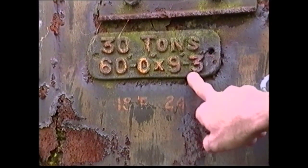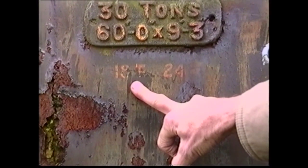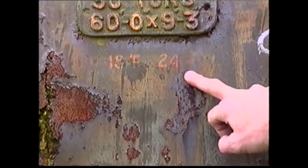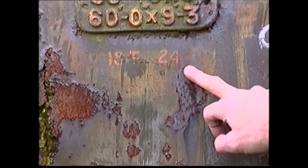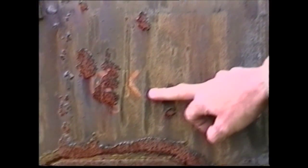The weight of the coach as built: 60 feet long, 9'3" wide. It had 18 first class seats and 24 second class seats. So it would be 3 first class compartments and 4 third class compartments, I beg your pardon. And the coach designation was Corridor Composite CK.